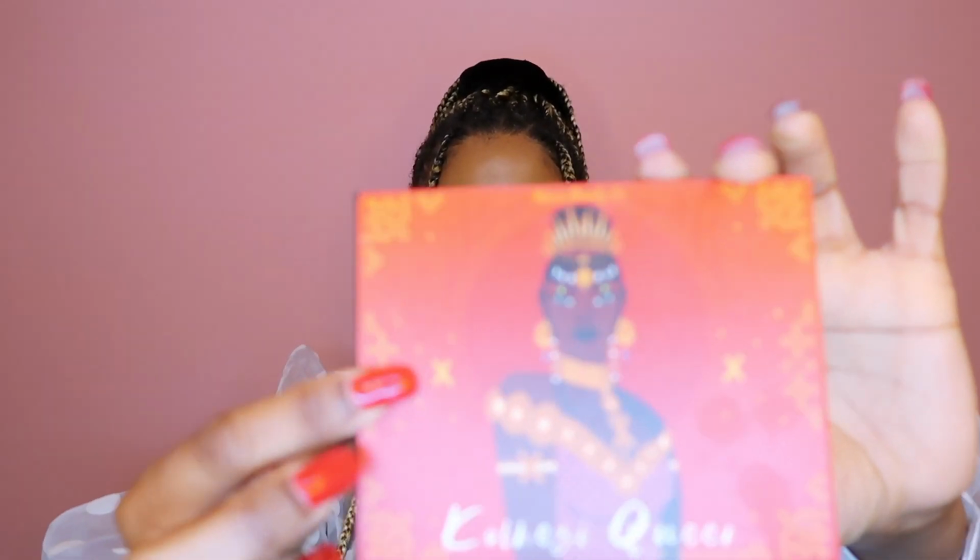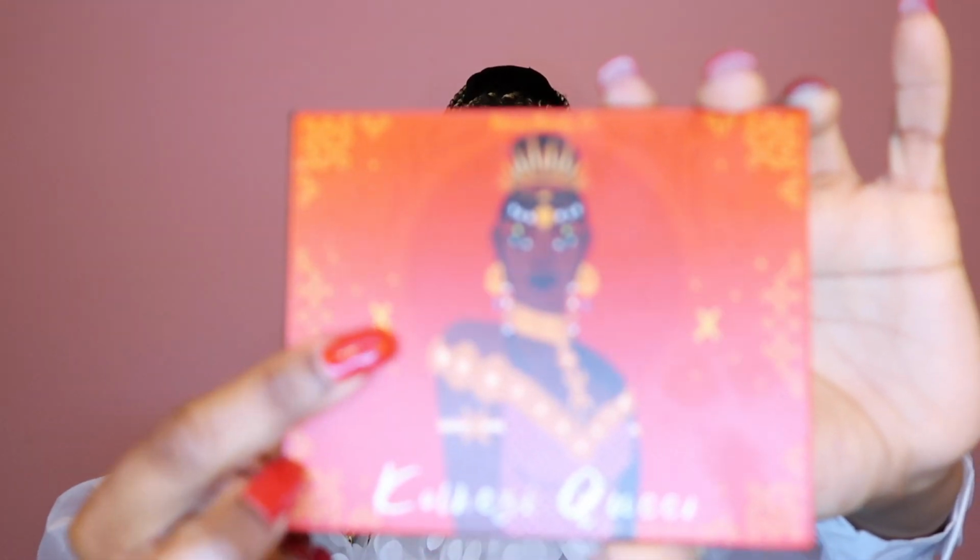Of course, a queen must have some form of wealth, and the crosses were symbolic to the region, to the past kingdom, and she's a queen, so that's why I wanted to put the crosses here. Those are the details. And then the next detail that you're going to see are the earrings.